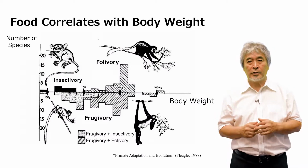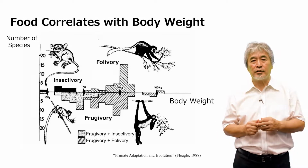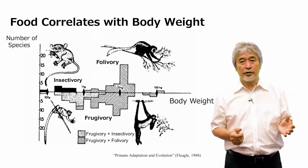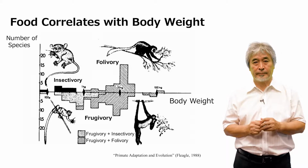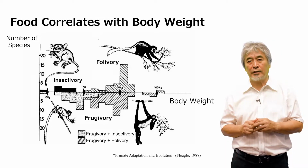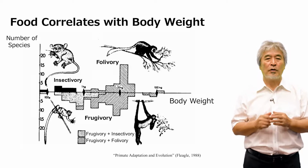In primates, food choice is correlated with body weight. Insect eaters are called insectivores, and they are the smallest. Leaf eaters are named folivores, and they are the largest. And fruit eaters are frugivores, and they are intermediate, and their body weights vary with increasing insectivory or folivory.